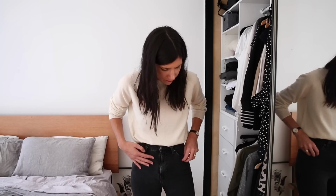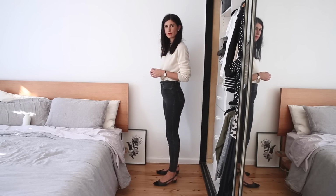I really love these, not only for the wash, because it's almost like a faded black, almost grey wash that pairs perfectly with everything, but they have that super high rise, which is really flattering, I find. I think they look quite good on the bum as well, and they are really snug through the leg.